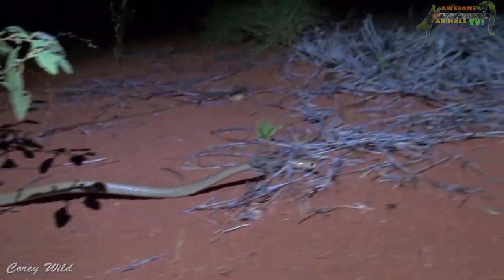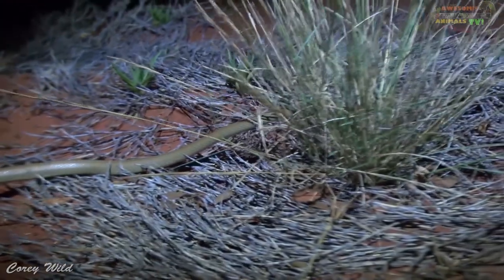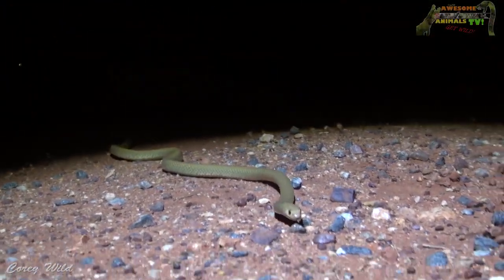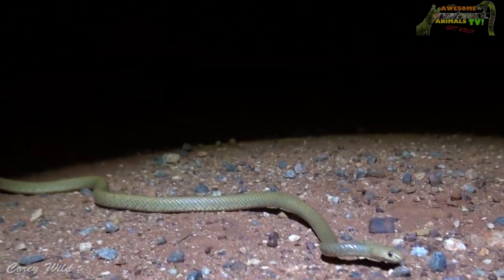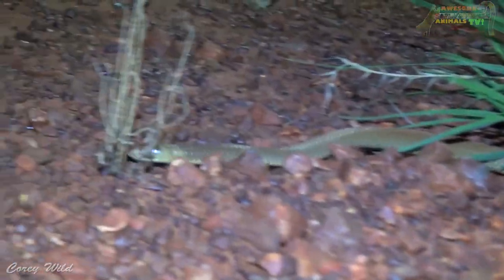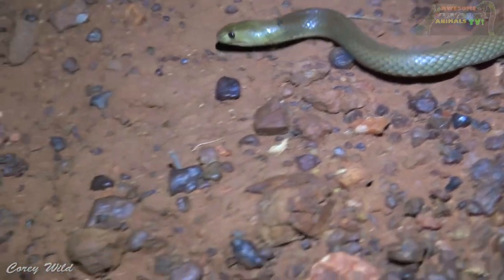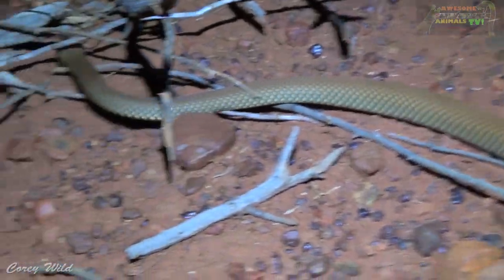Once again, he's another diurnal daytime snake that becomes nocturnal in the summer months. And he loves eating rodents. And he'll also eat little mulgaras. So you can see, obviously, he's a slippery customer, this guy. He doesn't like sitting still. Very nervous, twitchy snake, quite a fast moving snake.